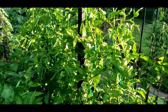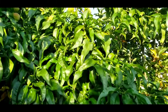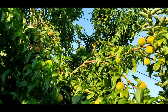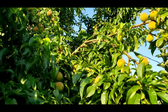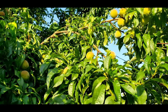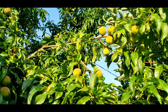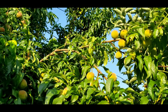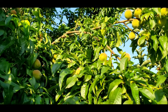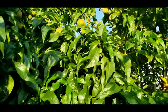And we'll turn around here. We'll take a look at the peach tree I was talking about. You can see I have quite a few peaches on these trees. I actually have two of them. And it looks like this year I may finally get some peaches. We'll see. I did have a lot of them drop off, but that's usually normal for peach trees. They do tend to drop a lot of fruit. So we'll wait and see how these do.